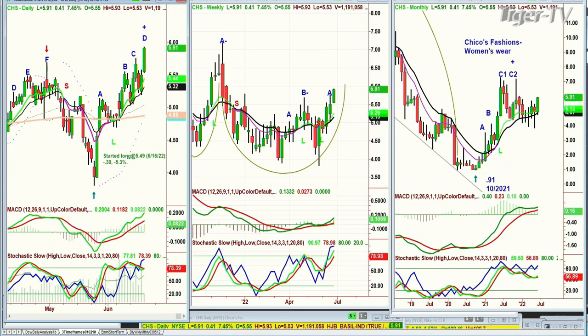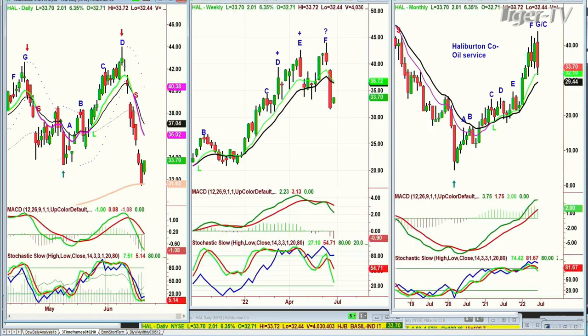So Halliburton, Zip wants to know about Halliburton. Zip hasn't told me what he's doing with Halliburton, but this is what I can say. We've spoken about this before, and it was on its way to a peak D in the daily chart. Last peak was G, and the peak before was G, around about 42, and then it pulls back to 30, 32, and that's $10. Halliburton Oil Service screams up to 44.